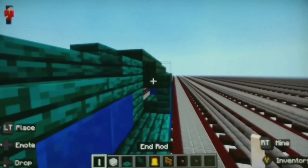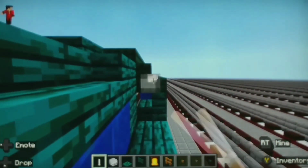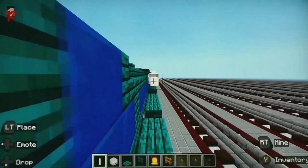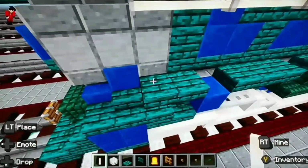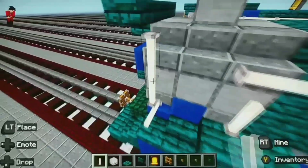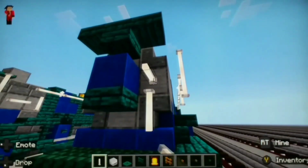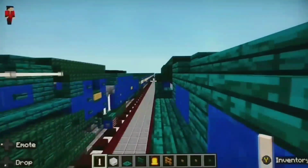Starting with end rod, which will be handrails. So you're going to put 1, 2, 3, 4, 5, 6, 7, 8, 9, 10, 11, 12, 13, 14, 15, 16. And you're going to put 1 here and put 3 here and delete 1, and put 1 here and put 2 here and delete 1. And we're going to do the same thing on the other side.